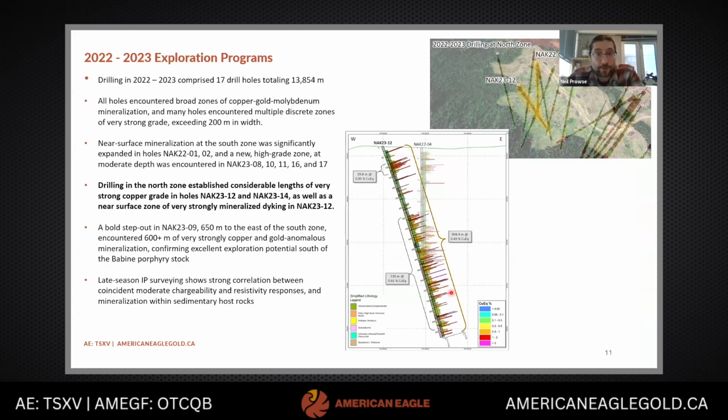And then not to forget about the North Zone. The North Zone is also very compelling. It's not that far away, really, about 500 meters away to the north.